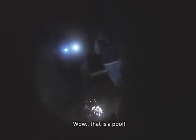Let's take a look. Wow, that is a pool. I give props to anybody who goes swimming in that. I'm gonna skip the rock, boys. Ready? Shine your lights. Prepare to be amazing. You should probably actually get around in there.